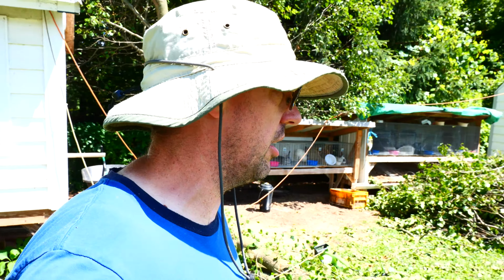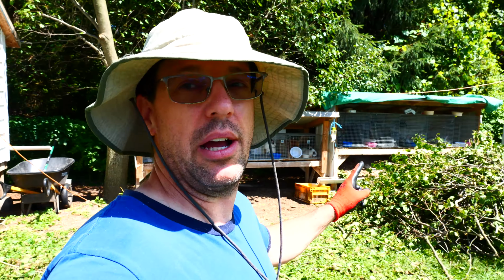Tell you what, for $40, that is probably one of the best investments I've ever made as far as usability and function here on the Homestead. Okay, one of. I say that a lot, so I really can't say, but for 40 bucks, I can't beat it, right? All right, so these are our piles of brush we got now.